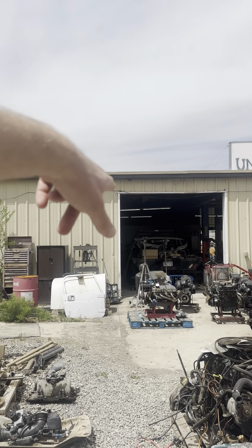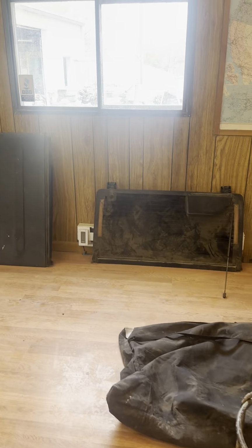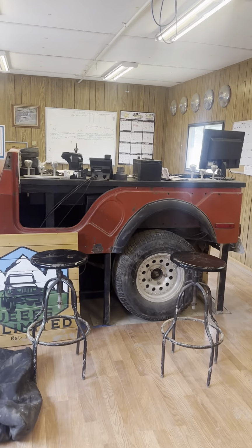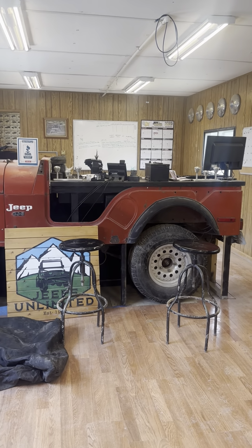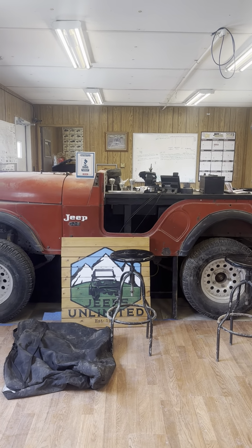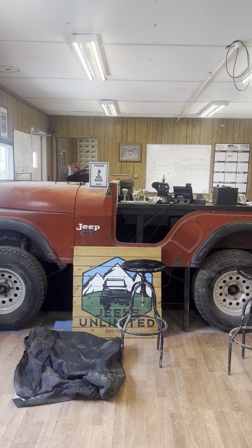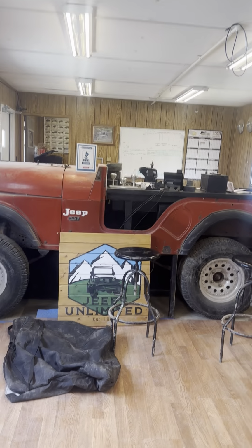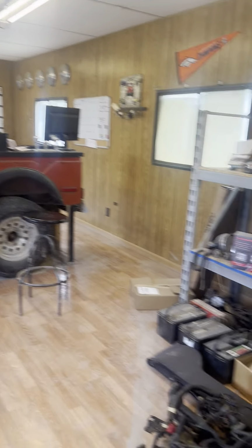And then here's our office. It's all lit up, hopefully. Somewhat clean. So this is the desk, and I made this desk when we first moved out here, when we were still transitioning a little slower. It's an actual CJ5, '72 to '75 era. Our old building had a Jeep on the roof of it, so that really stuck out. And out here, we decided to do this. So really neat.